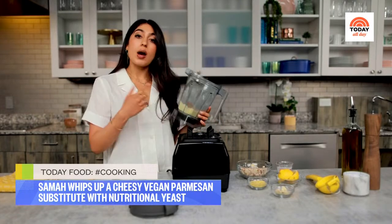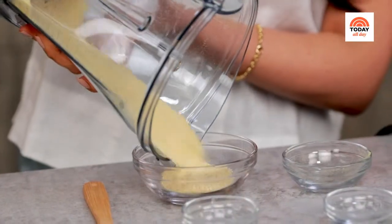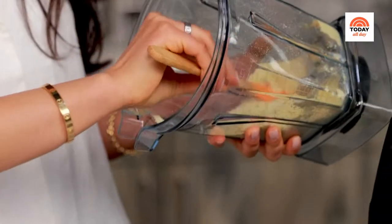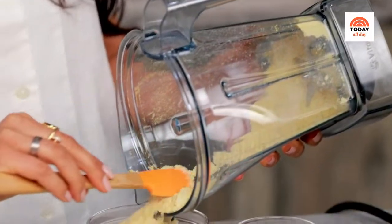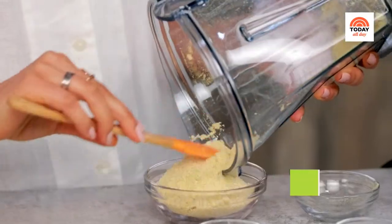And you know what? I'm gonna make my sauce in this blender too, so I'm just gonna transfer this out, keep it over here, don't have to wash any more dishes. I'm being lazy today, and that's okay. I still love myself. This is some hashtag precious Parmesan. Can't waste any of it.